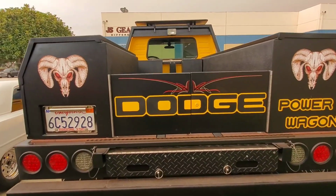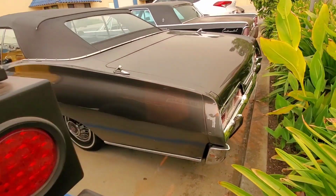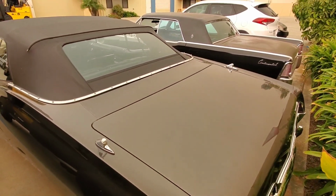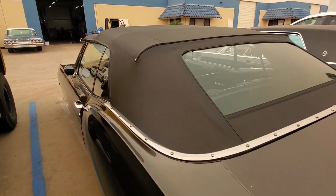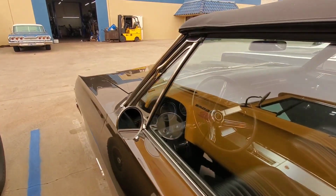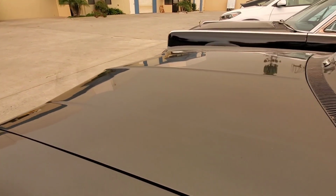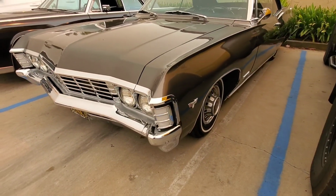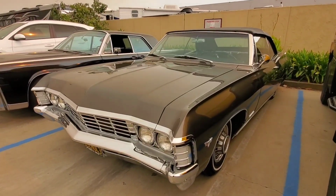Got a spoiler up on the back. Whoa. Now look what we got here. A Chevrolet. The dual antennas are electric because they're down. It's a soft top. It's a triple black car. Black. 3-speed. Two-speed automatic. Is that a Powerglide? And look at that. V8 flags on the side of it. California black plate.